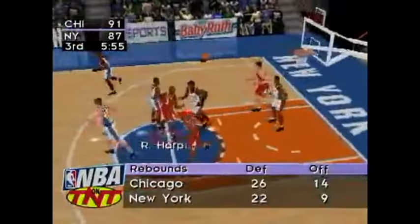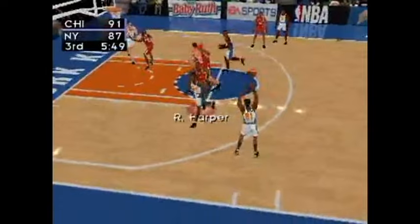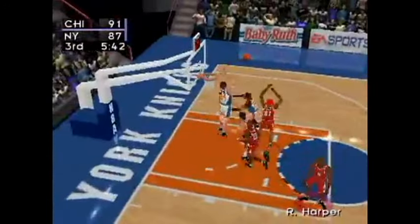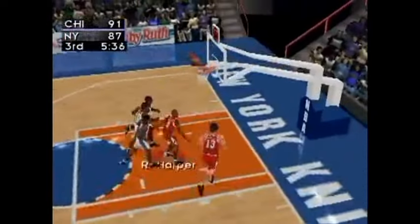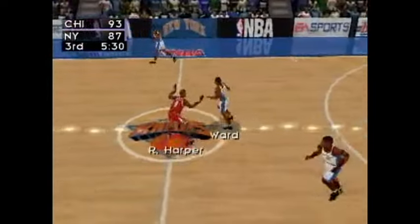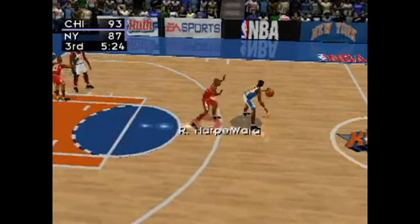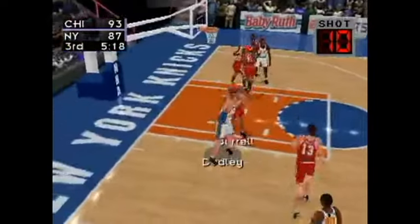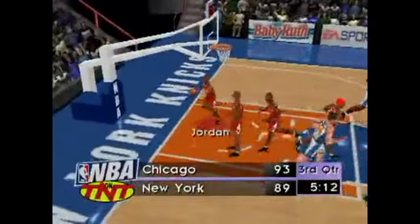Inbound pass to Harper. With the jumper. No good. Ward open. Ward gets the ball. He puts up the shot. Hits the rim. The rebound by Burrell. Long pass to Harper. Goes up for the lay-in. Inbound pass to Ward. Houston receives the pass on the left side. To Houston. He puts up the jumper. All net.